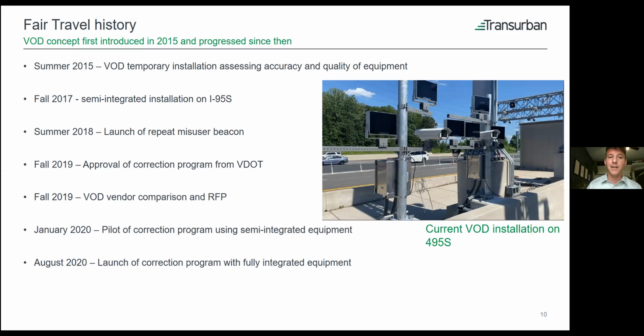In summer 2018, we launched our repeat misuser beacon, which I talked about. That was our first time we were able to monetize our vehicle occupancy detection cameras. And then in fall 2019, after much discussion with VDOT, we were able to approve this correction program. In fall 2019, we also did a VOD vendor comparison. We had 3 different VOD vendors that we trialed on our 495 lanes, and we were able to see which cameras were more accurate, which had clearer images, and which we were able to integrate with our roadway.